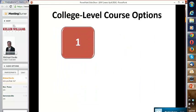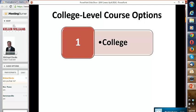Now, the options: where would I get these courses? Well, you could go to college. Very few people choose that route. It's not cheap to go to college, and it takes a really long time. You have to start when they start, and usually it's a 3-hour class once a week for 15 weeks, and that's just one. You have to do this 3 times, right? You could spend a year and spend $700 going to college.